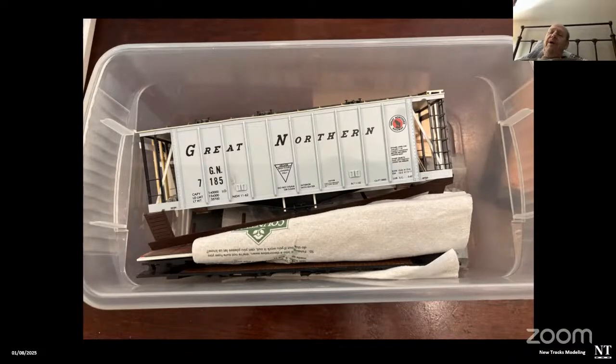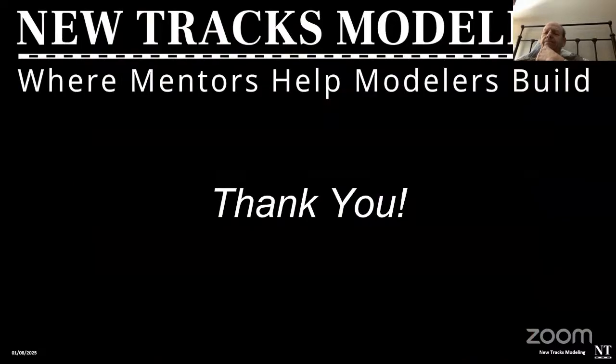Well, I've taken 2 Atlas boxcars and I started cutting them apart, basically flat kitting them. I cut the sides off, cut the roof off, cut the floor off. And then I converted everything, and I'm ready to start gluing those parts back together to make that 40-foot door and a half car. So this is some of the stuff I was able to take on the road with me. I think that's the last photo I have.